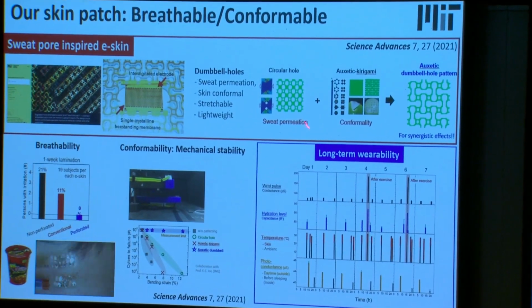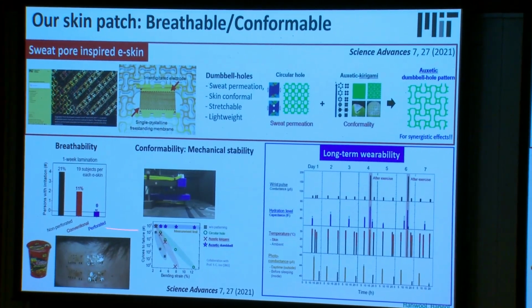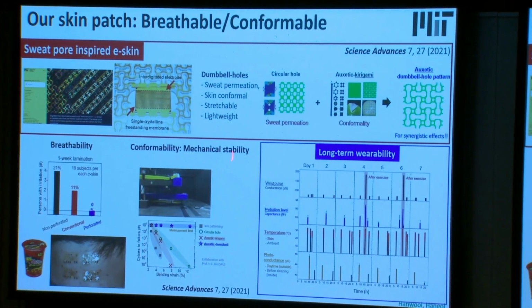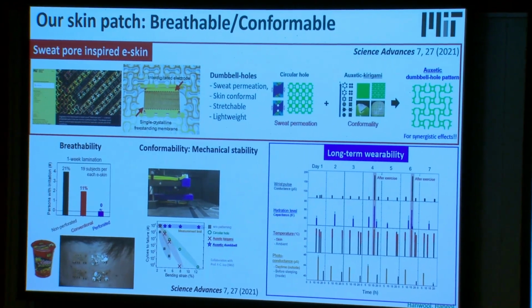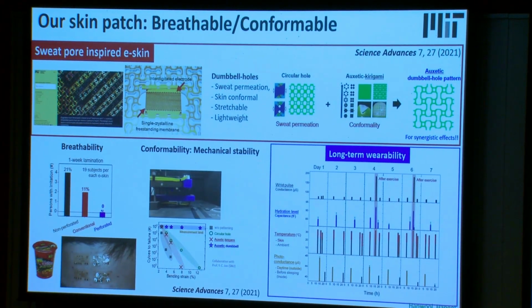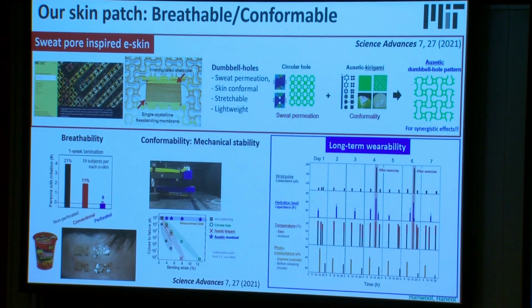Because of the sweat permeation, our human subject doesn't show any skin irritation, and it is mechanically really conformal and stable. And for the first time, we show more than one week of constant monitoring of physiological activity, because sweat is not accumulated between the sensors and the body.